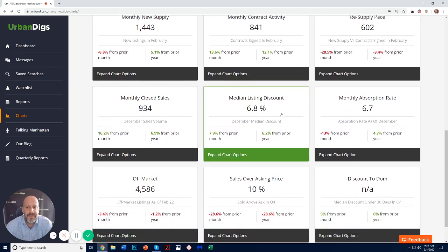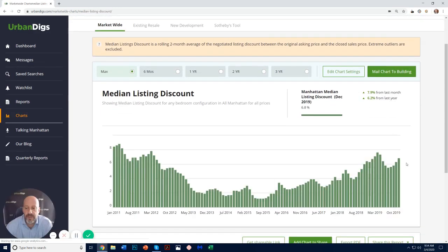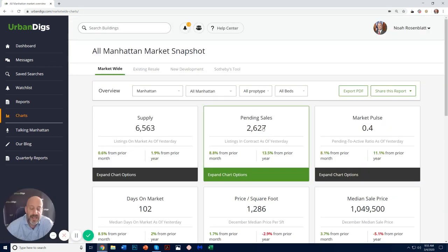Now, one number that I'm not so crazy about right here is this median listing discount, and I'm just going to show you that really quick and go to the chart. I was hoping that we would stay down here, but we didn't. We're bouncing back up. You can see right over here. We're coming down, and I saw the uptick right over here in November. But I was hoping that we would bounce back down, but we didn't. So negotiability, we're seeing around 6.8%. That means sellers out there, you need to expect to negotiate about 7% down from your original asking price.